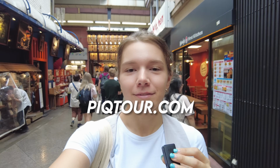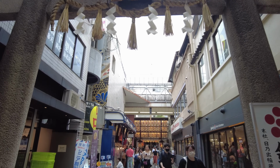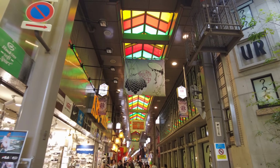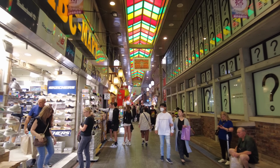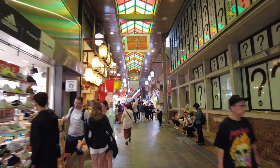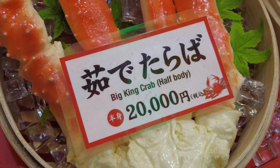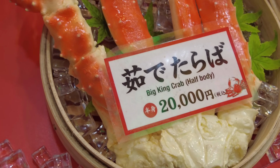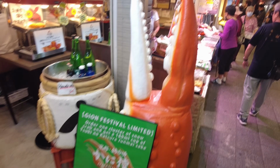All right, let's go. So we're starting on the east side with this temple behind me. I'm super hungry. You'll know Nishiki Market when you see it. The whole feeling totally changes with these lights. It feels more intimate, and you'll start smelling food. Y'all think I should spend 20,000 yen on a big king crab? Half of one? I don't know. We're gonna keep walking.